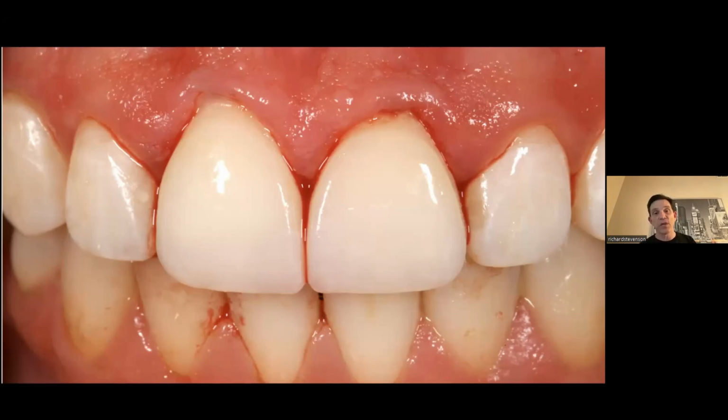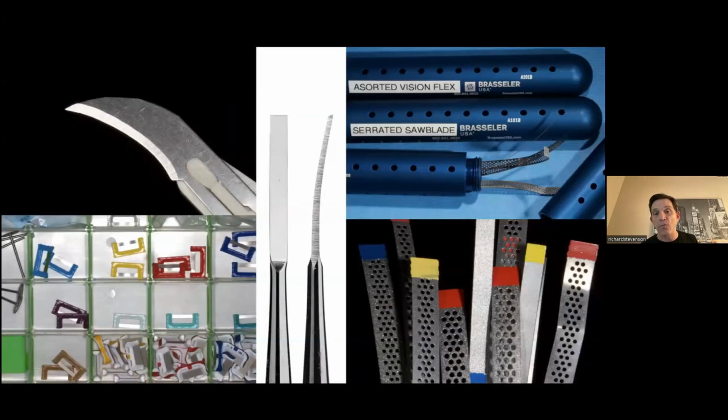And so here we have a mess, right? This is post removal. There's some excess resin that got up underneath the rubber dam. I mean, it just needs to be cleaned up more. And then we need to spend time with the tools that we have available to us to clean off resin at the margin.